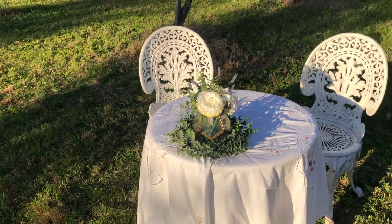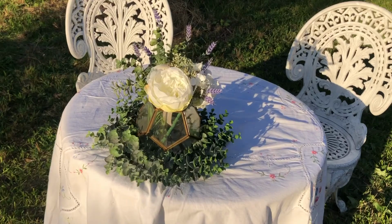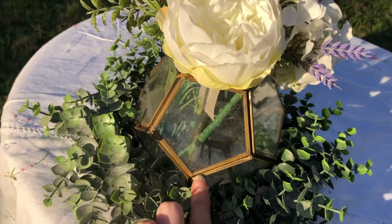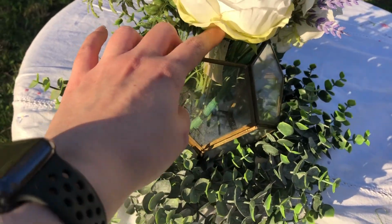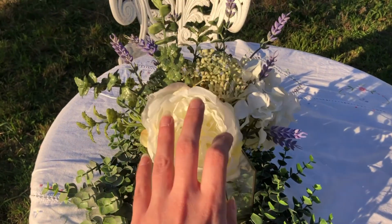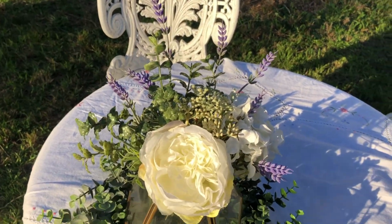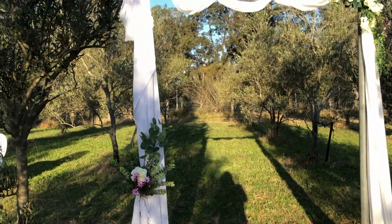As promised, here is a look at some of the decor from my own wedding. So this is the sweet little setup I'm going with for the signing table, and I've just got this little hexagonal sort of glass container with this wreath. I got this in Spotlight a little while ago, but these are faux flowers, and there's some more of those Reject Shop lavender. Here is the garden arbor.